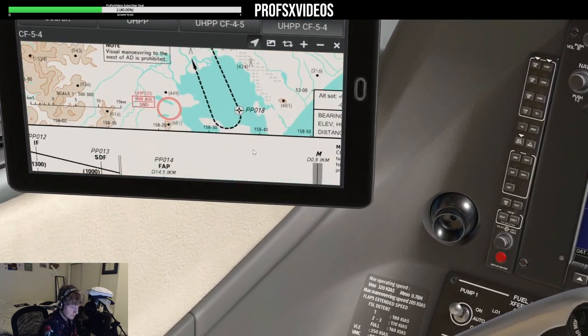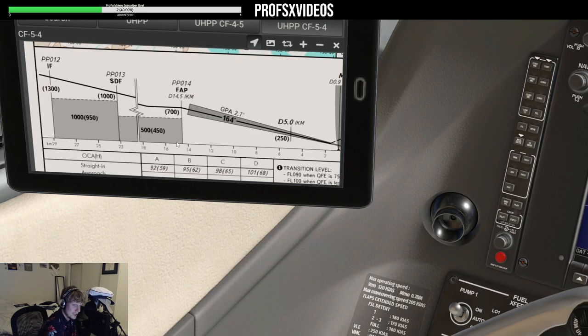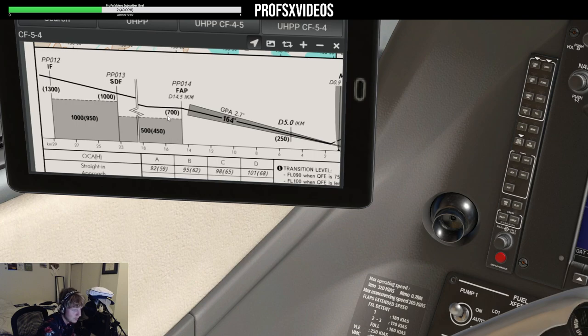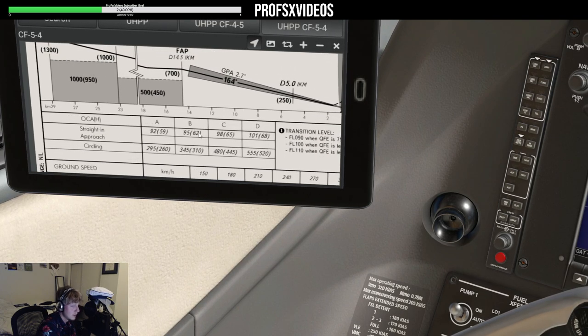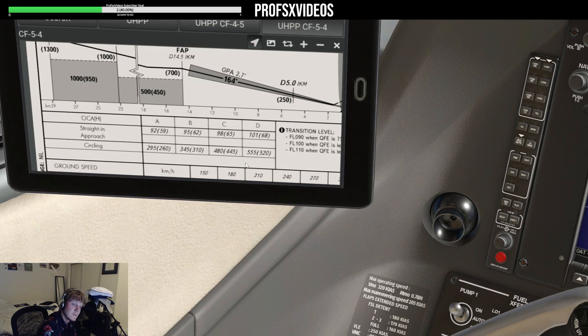And our glide slope intercept would be around 700 meters, which we'll calculate in feet. But I know for a fact that these altitudes here are in meters. So what we'll do, we're a category C aircraft. I think, yeah. I think we're category B actually. Let me see.